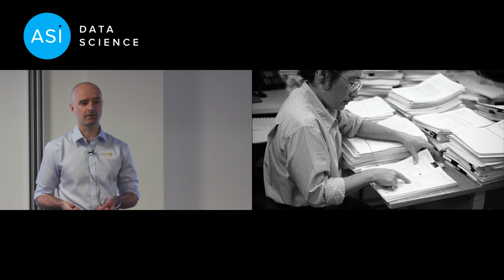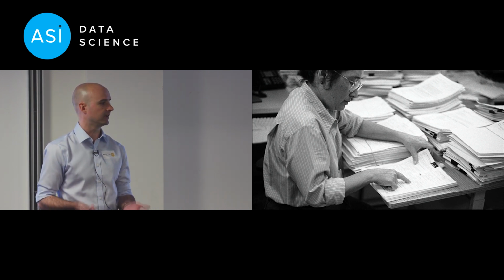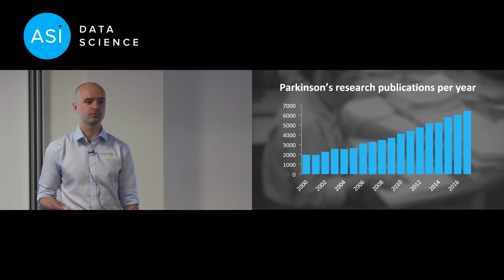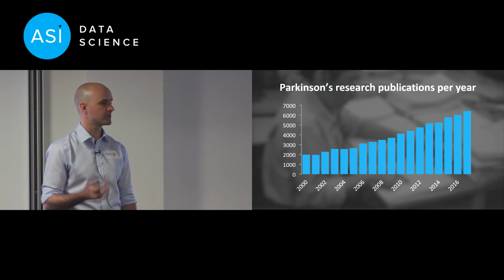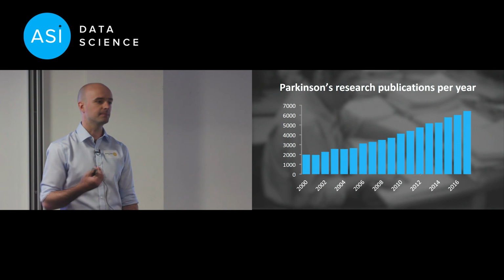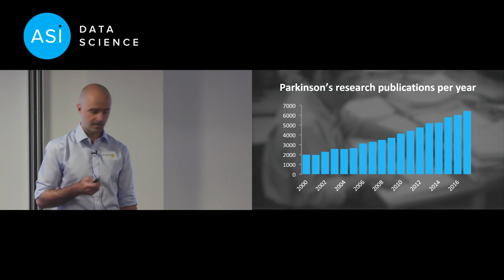And this means that the grants officer needs to have a good overview of all the research activity in the area of Parkinson's. However, this is not a trivial task. To give you some context, Parkinson's disease is a really active area of research. Within the last 10 years, there's been 40,000 manuscripts published. And within the last year alone, there's been over 6,000 manuscripts published. So it's simply not possible for one person to keep up with all the work in this area.